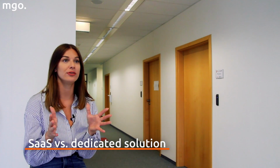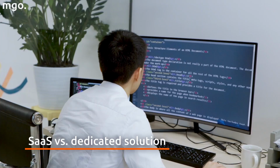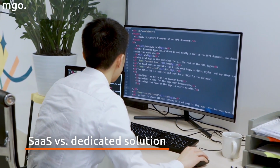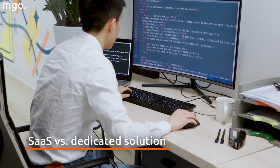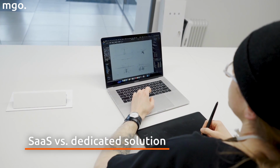We have two options when it comes to owning an online store. We can create the store on our own or with the help of an IT specialist or a marketing agency, or you can buy a turnkey solution store on a selected shopping platform and simply start selling.